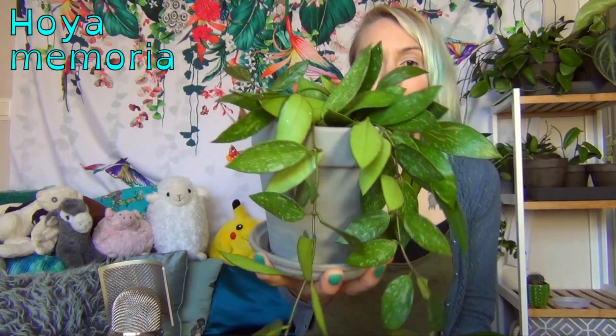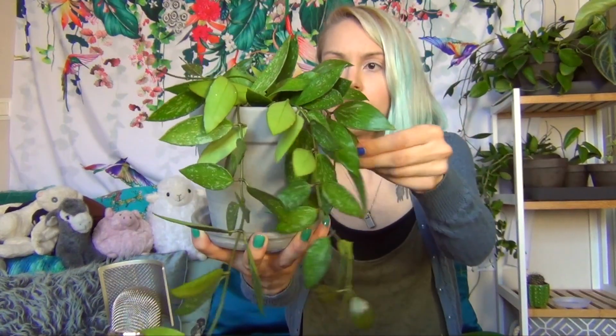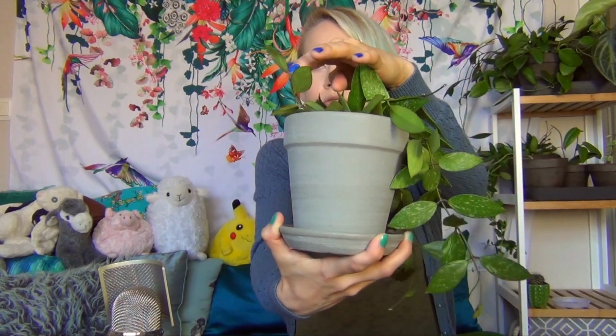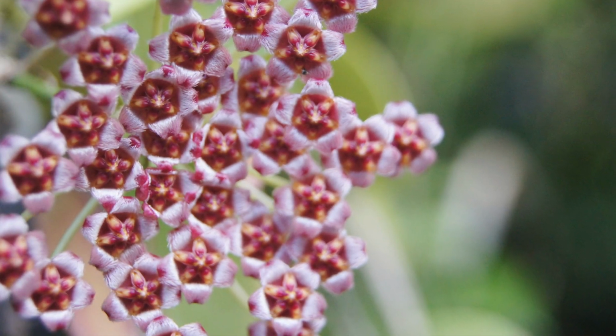This Hoya is called Hoya memoria. It's just been recently watered, so the leaves are still a bit hydrated looking, but it should bounce back soon. It is already creating new leaves. I think I saw just teeny tiny little new leaves, and this is definitely a Hoya that needs a bit more water. I've seen this being sold as Hoya gracilis as well. What made me go and instantly purchase it is that apparently its flowers smell like caramel.